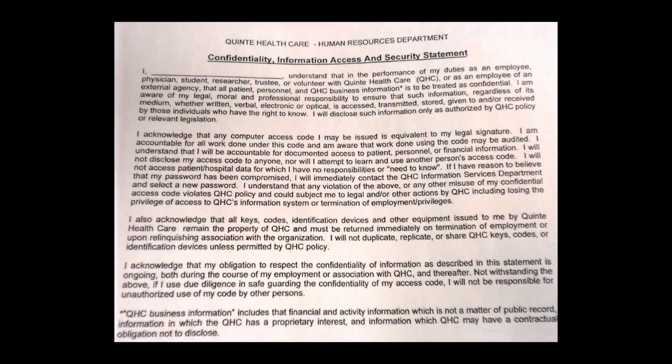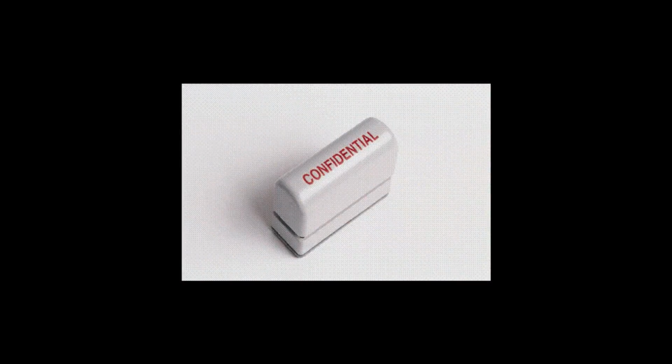In healthcare, confidentiality is a requirement of all staff, physicians, and volunteers. You will be asked to sign a confidentiality agreement with Quinte Healthcare before beginning as a volunteer. Hospitals are required under the law to protect the privacy of patients. Volunteers are a part of the team and as such are required to agree to honor confidentiality to the utmost extent. That means if you see someone in the hospital you cannot go home and say to your family, "Guess who I saw at the hospital today?"